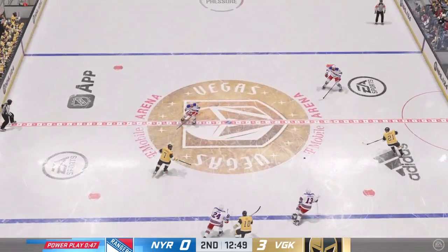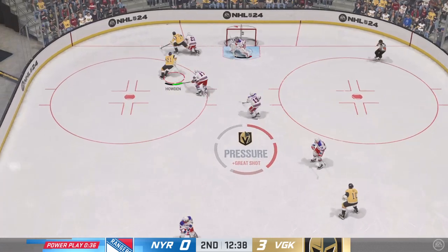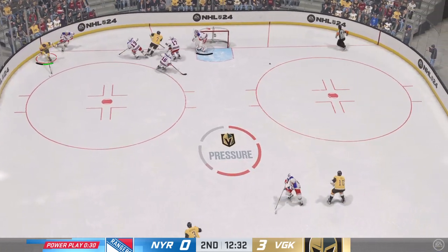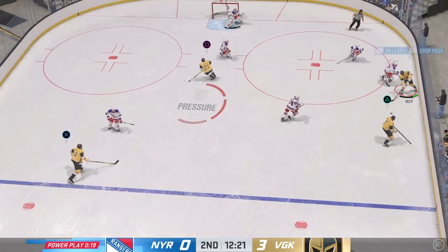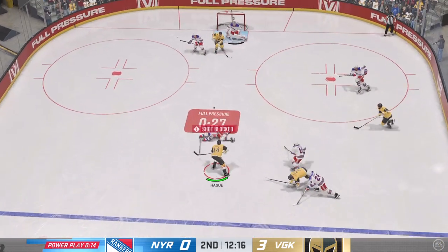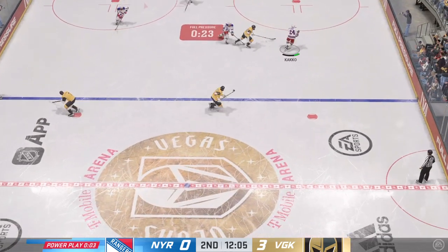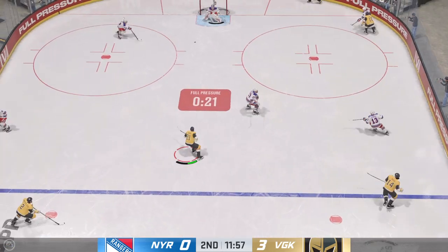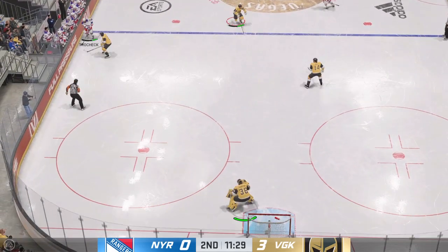Oh, I know what he was trying to do there, James. He thought he had it with that move, and he created some space for himself, but unfortunately loses the handle and it dies on his stick. He got all of that hit. Moves it to Pietrangelo. The Rangers come up empty-handed on the power play. We're back to even strength here.